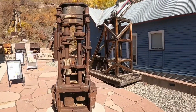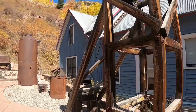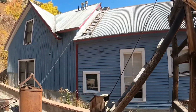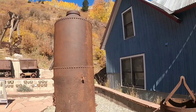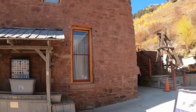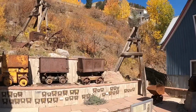Here's some of the mining tools they used back during the mining days. Pretty crazy contraptions, all made out of wood with a little bit of metal. They've stood the test of time, the last 120 or 130 years, looks like. Old mining cars.